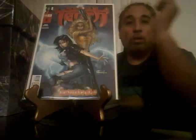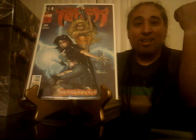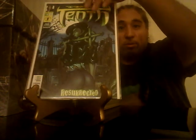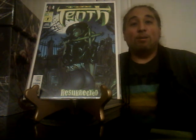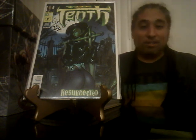All right, now I got this issue because of the cover, the 10th, number 3. I don't know nothing about this book, but that cover, I couldn't leave it for $1. And then issue number 2. I like this cover even more. Look at that cover. I know that I might need to find issue number 1 because I'm pretty sure issue number 1 probably looks even better than that. So, yeah.